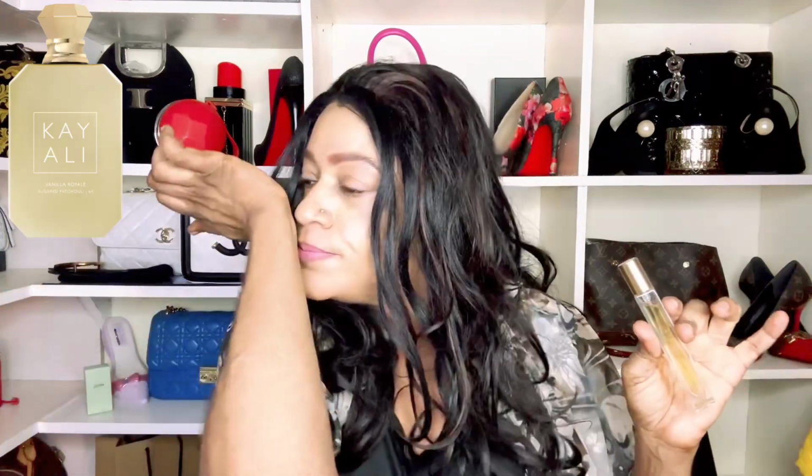It does have a crowd pleasing element. Obviously after that 1.5 hour mark, 2 hour mark, you will definitely get compliments of this fragrance. But for lack of a better word, I'm gonna say the opening is a bit rough. But if you let this fragrance settle, this fragrance is one of the best Kayalis on the market.